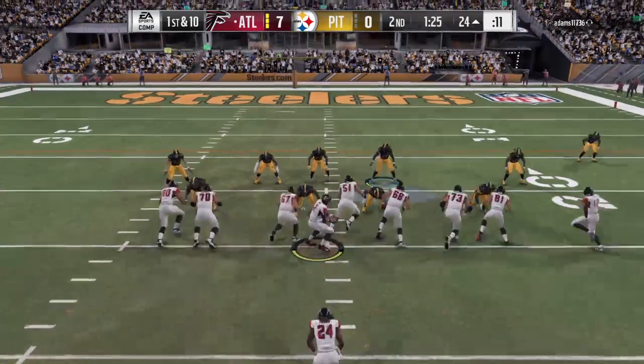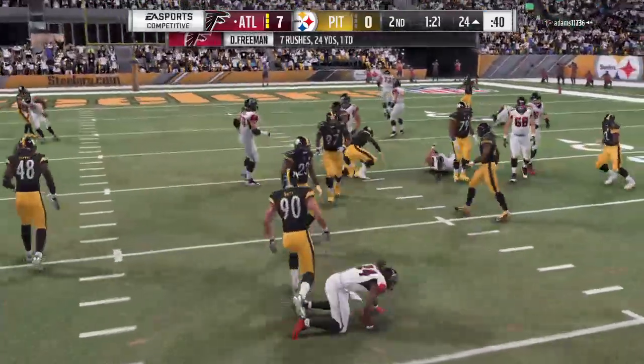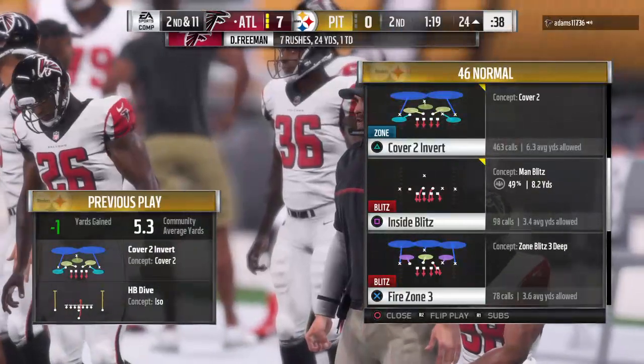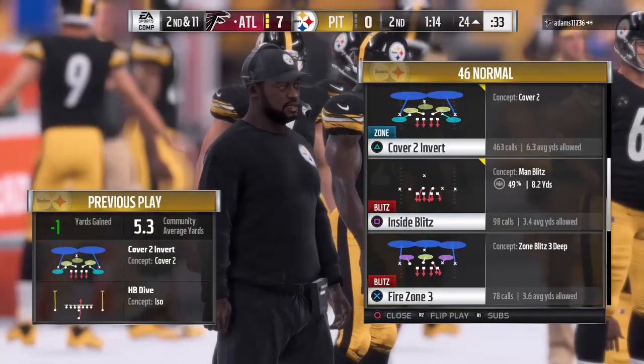And they'll send the slot in motion left. This is Freeman on 1st and 10. And he will lose yardage and be backed up to the 24. That's going to go as a loss of a yard, and it'll be 2nd down.